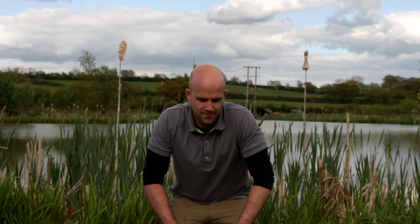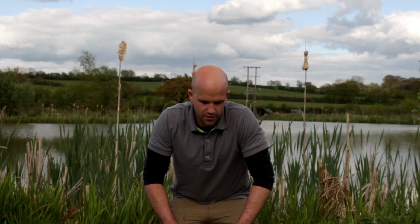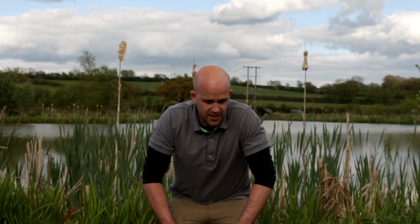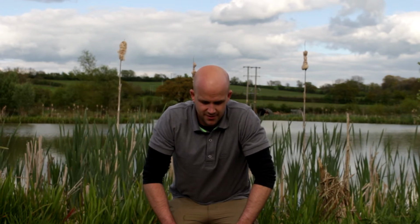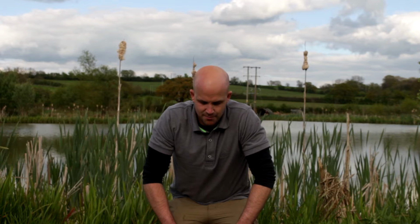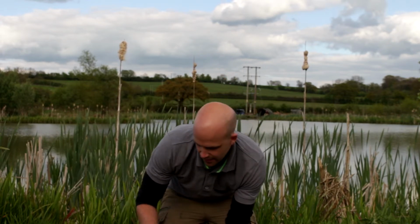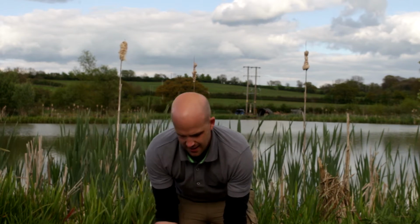Hi guys, I'm here fishing with Jack today at Coking Farm on Oak Lake. Just caught one on a blowback rig on core baits, fishing fairly tight to the island, probably 2 or 3 foot away. Had one drop back earlier, missed it, but the second one I managed to get hold of. So here she is, 15 pound 8.